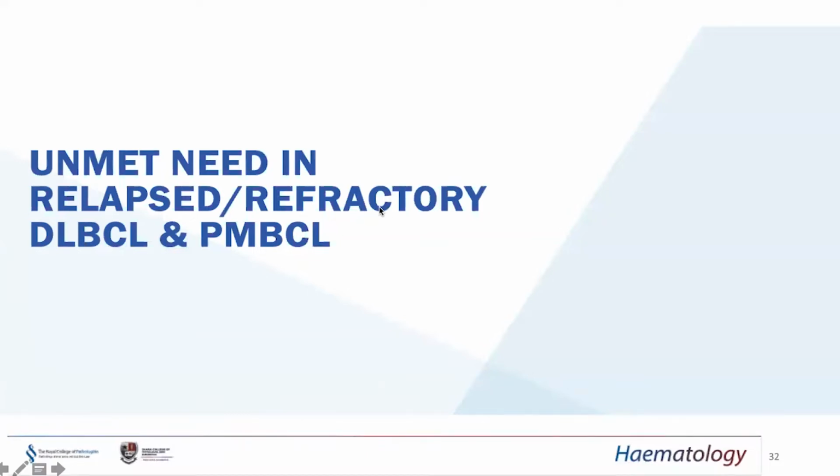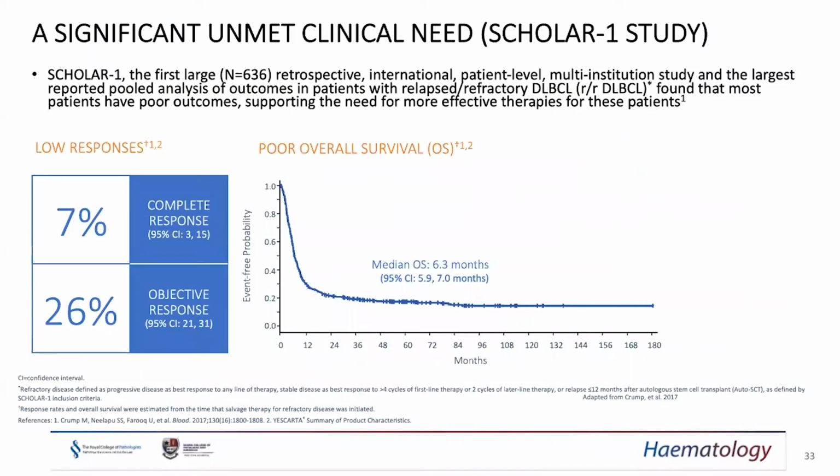Let's move on to the other very common type of lymphoma, which is diffuse large B-cell lymphoma and primary mediastinal B-cell lymphoma, and how we deal with the relapsed refractory cases. In general, we are still getting good response to those. The standard treatment in most of these is R-CHOP. For the mediastinal lymphoma, we are increasingly using escalated EPOCH for the treatment.